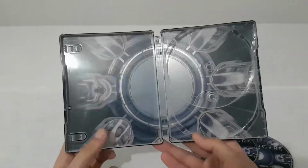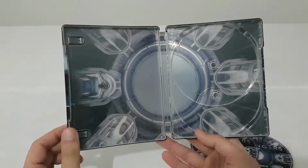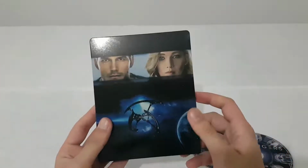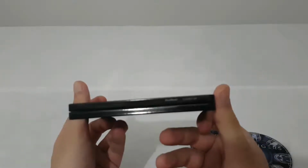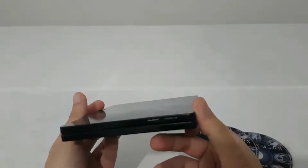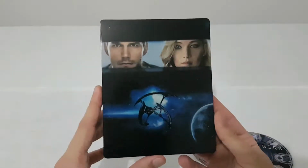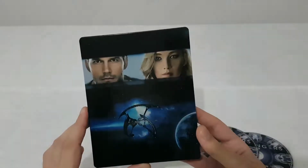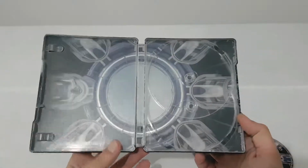Here we have inside the picture, looks like there are chambers. I don't know much for the movie, haven't seen it yet. It's very beautiful Steelbook. We have the main heroes. Very nice to look.